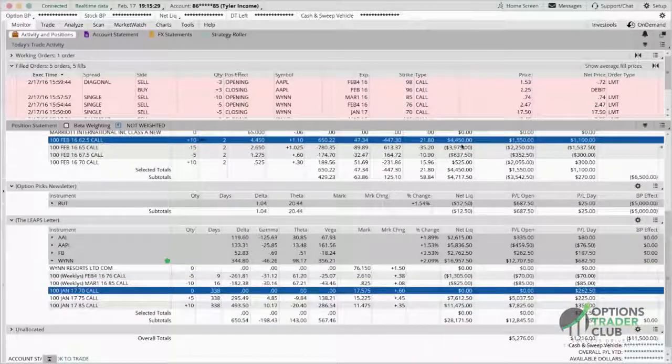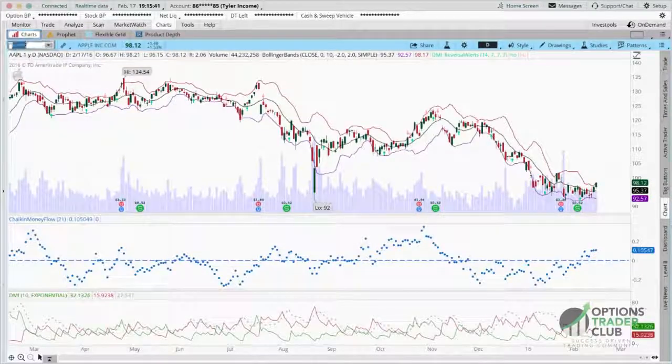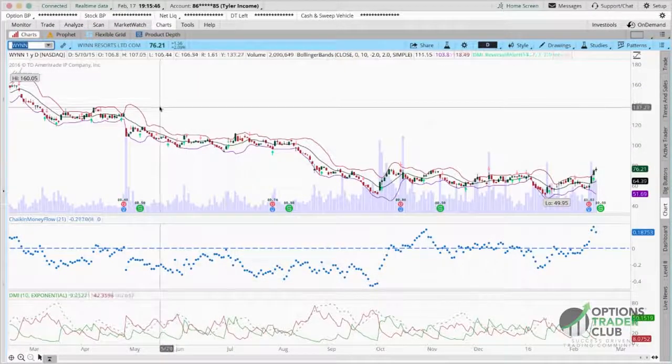All right, welcome into the platform where I trade stocks and options on a daily basis. Before I talk through the actual logistics of the position, I want to show you a chart. This chart is going to be on when the stock was purchased to make this gain. And this is what the 1 year daily chart looks like.